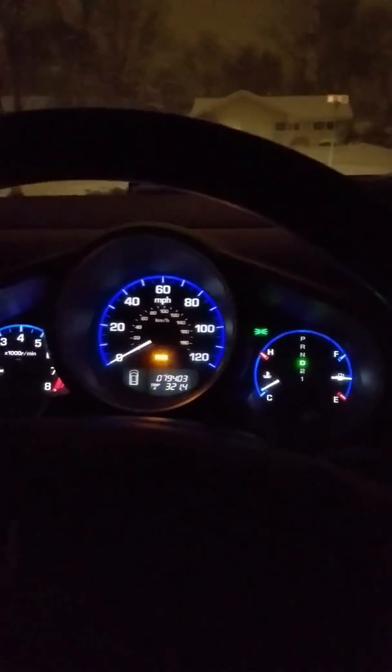Alright, so I just got in the vehicle. We're getting ready to go and pull off, put it in drive. The TPMS sensor is on, but don't worry about that. I just didn't get the sensors activated. But let me show you what snow tires can do. It's about a good 5 inches out here. Nothing's been plowed. Turn the fog lights on, give you guys an idea.